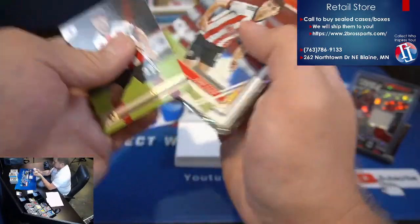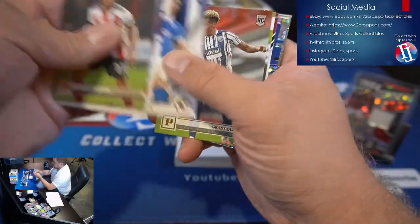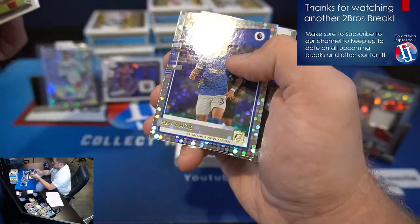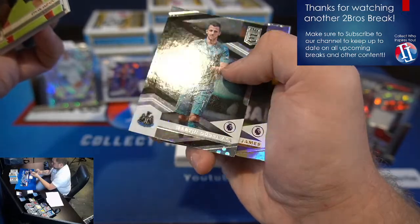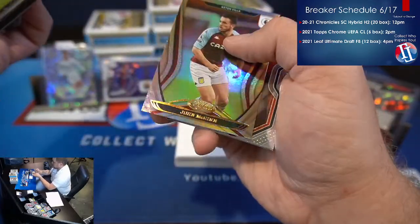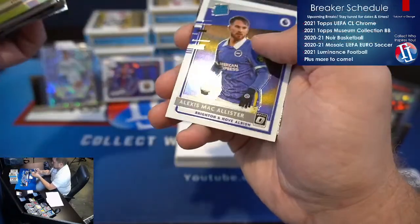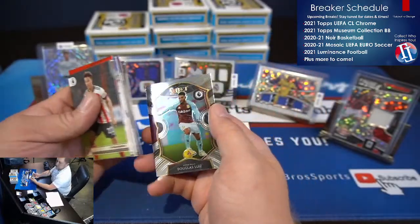Ampadu, Egan, Matias Pereira, rated rookie, Alzate, Grady Diangana, Connor Coady, Martinez, rated rookie, Ben White, Dubravka, Newcastle, Reece James, Chelsea, Loftus-Cheek, Fulham, John McGinn, Aston Villa, Edinson Cavani, Alexis Mac Allister, Optic, rated rookie, and Douglas Luiz, select.